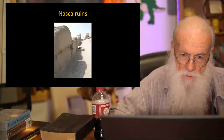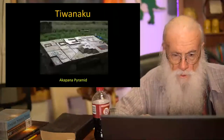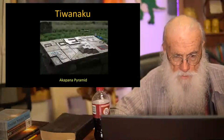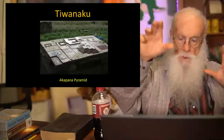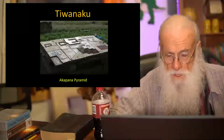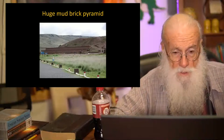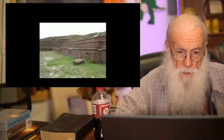These are Nazca ruins. Most people don't know about the Nazca ruins, and there's some of those. The pyramids over there in Lima, half of Lima appears to be a big pyramid made out of, they figure, 15 million bricks or something. And they're about that big, made out of mud and water. Here's one.